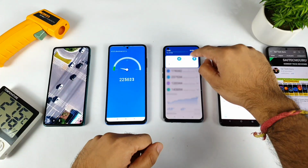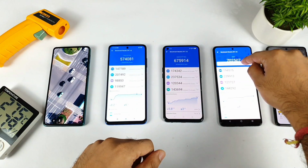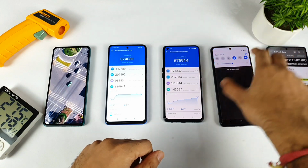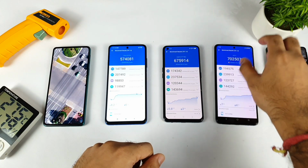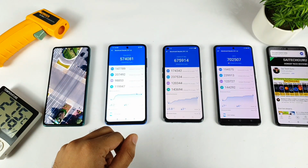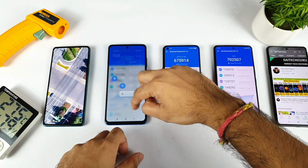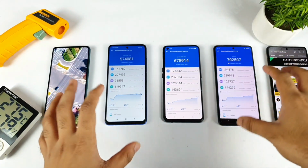Finally, we got the benchmark score in the Realme X1 Max and POCO X3 Pro as well. Let me slightly decrease the brightness so we'll be able to see it properly. So this is the benchmark score we got in three smartphones, and the Moto H20 is still continuing the test. Let me slightly decrease the brightness on the POCO X3 Pro. And here we go, friends, with the benchmark version.